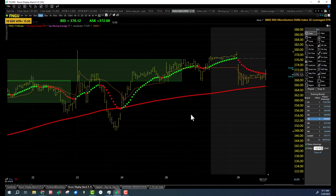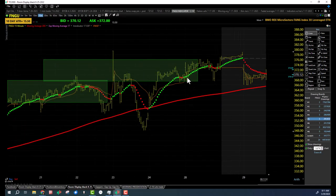FNGU, yesterday's price action, okay? Green from the beginning of the day. Then we had a couple of red candles, a little pullback to check support. And then they wound up finding higher highs after checking the support area. So here we are with consolidation. They found some higher highs.